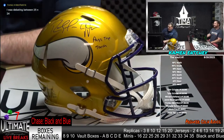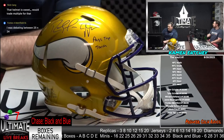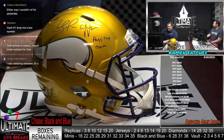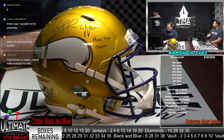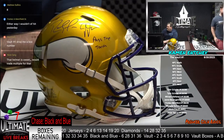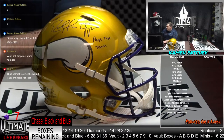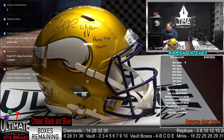Vault is coming up. Vault number 1. Drop me a box number. Nick says that helmet is sweet, would trade multiple for that. Fontes says either way it wouldn't have hit yesterday. Well, Fontes, how about a box number now? Just kidding. Matthew Sullins is first. What up, Matthew? He wants box 8, my favorite number. Fontes was thinking 2. So 8 coming up.